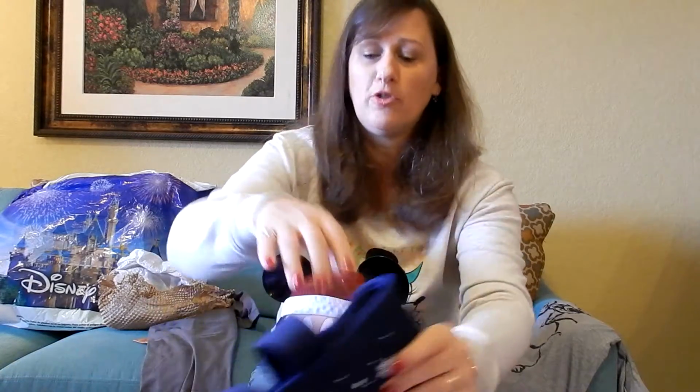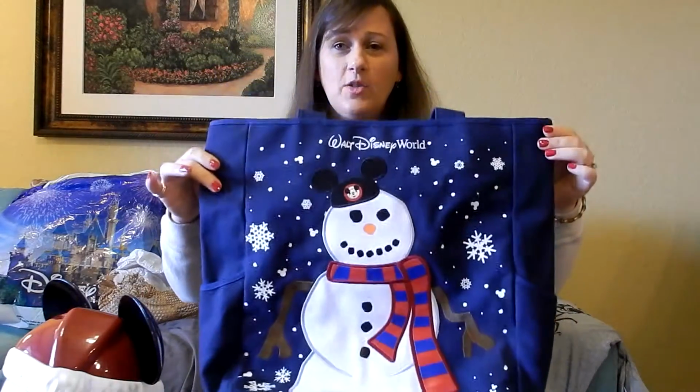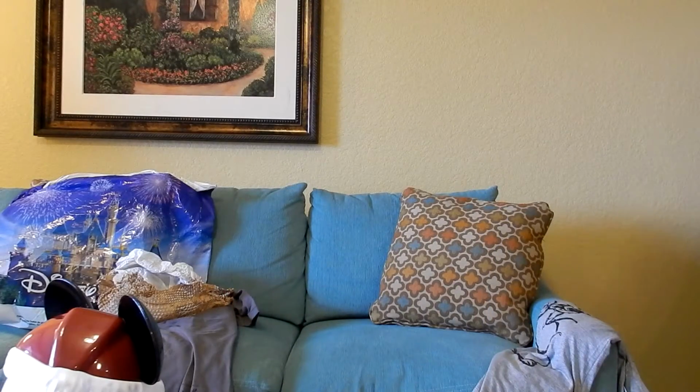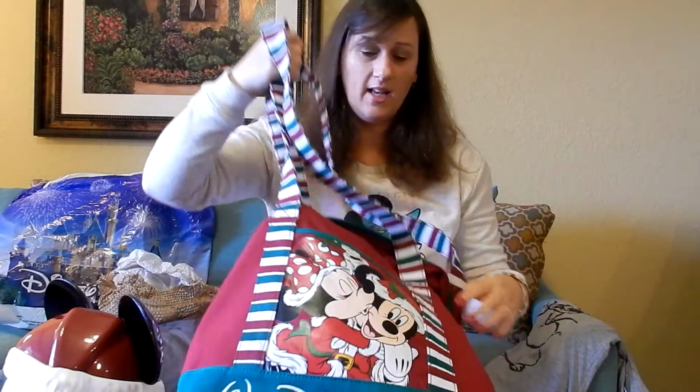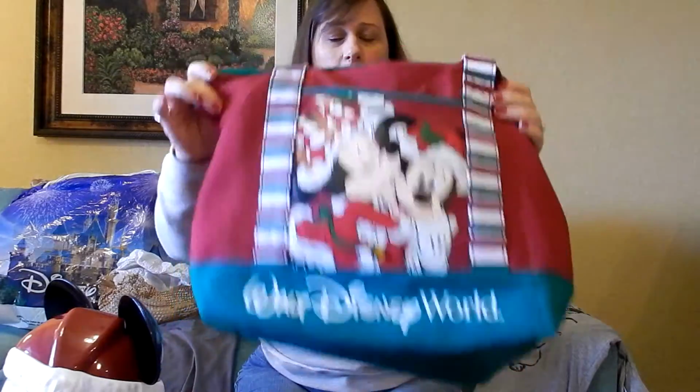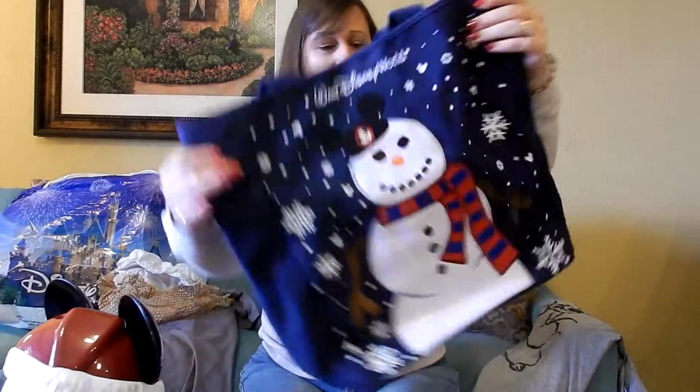Now at the same time, their promotion this year, I love. As soon as I saw it, I had to get it. They had the holiday bags. And I like this one even more than last year. So this is last year's bag, which I like, and it's pretty much the same thing. It was buy $25 worth of merchandise, and you can buy the bag for $19.99. The exact same price this bag was last year.